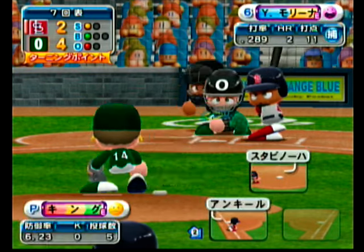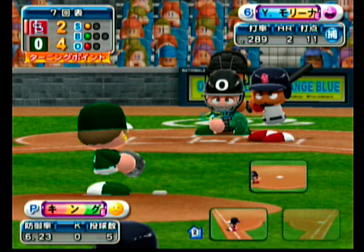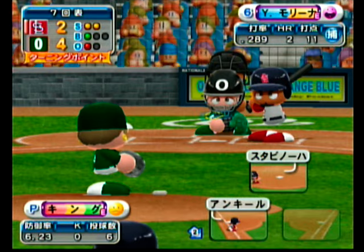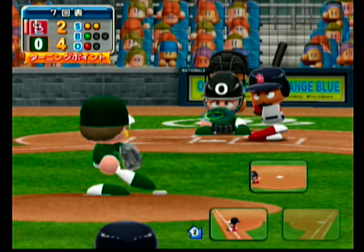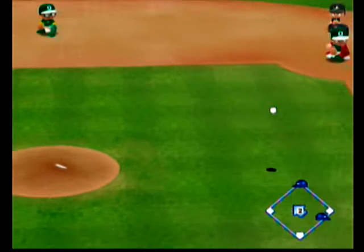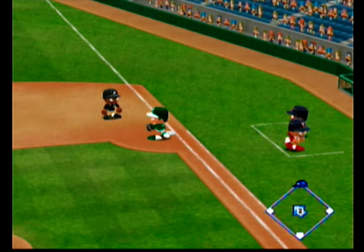It's going outside. Ball. Count 1-1. Can he battle back? Off the head of the bat. It was a high hopper. They're throwing to first. The Cardinals pick up a run. Two away.